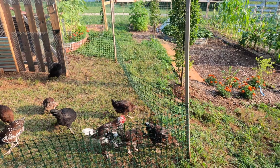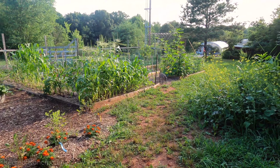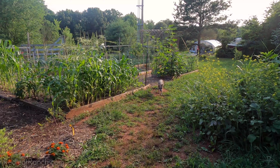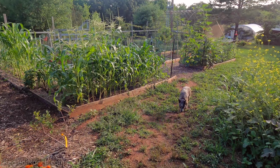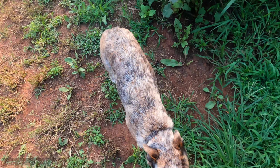I love my chickens. But definitely be sure to protect the garden while they're out, because they are quick to destroy anything in their path. Isn't that right, Chloe? Isn't that right?